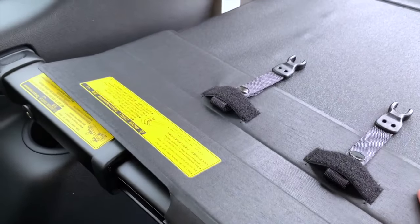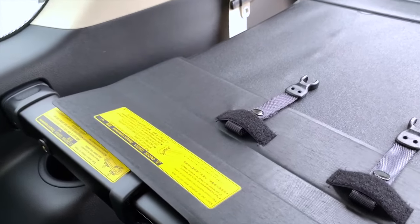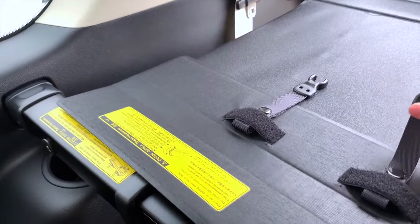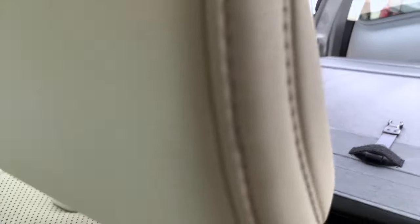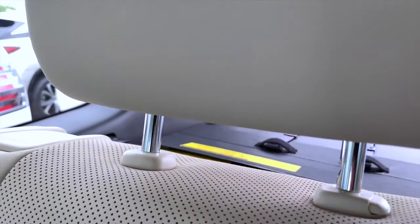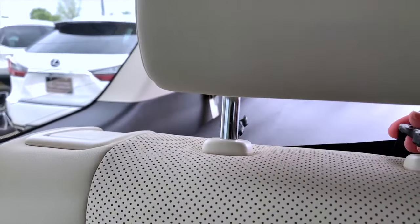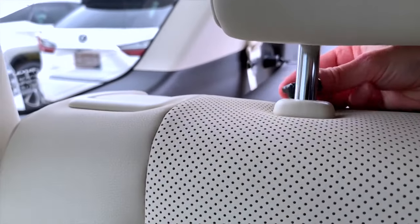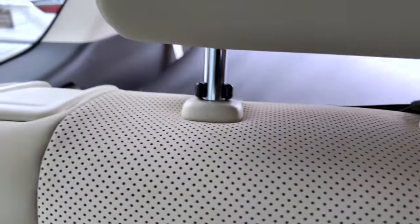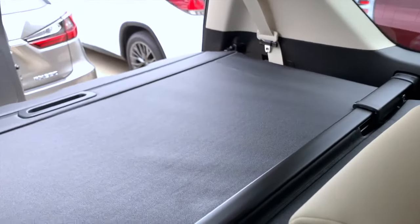So just so you can see what we've got going on under here, we have clips and we have posts on the headrest. Just snap into place. And now your entire cargo area is covered.